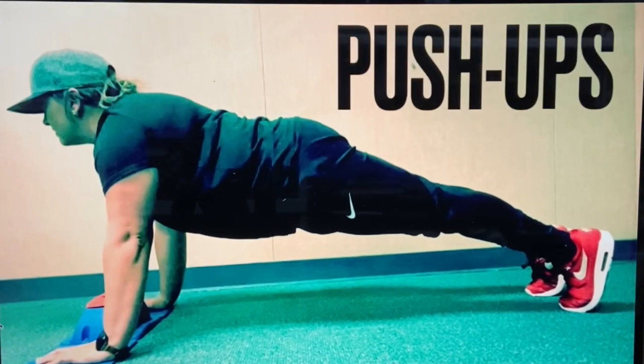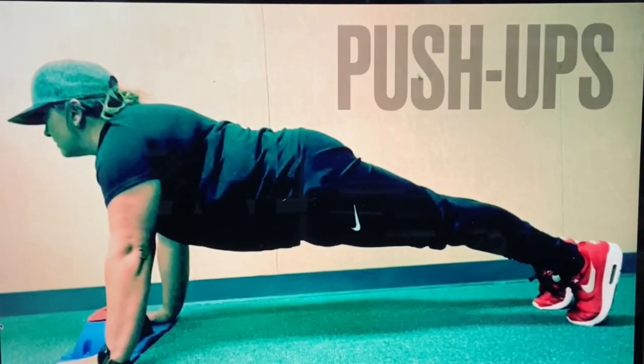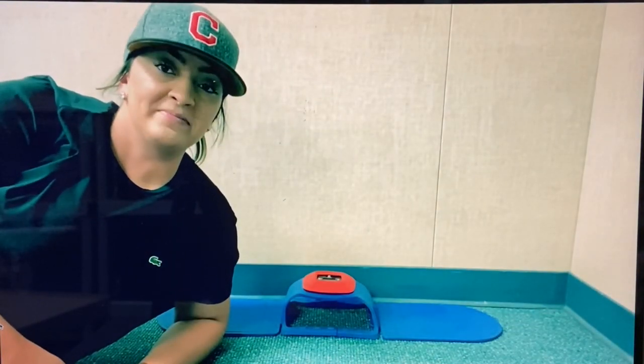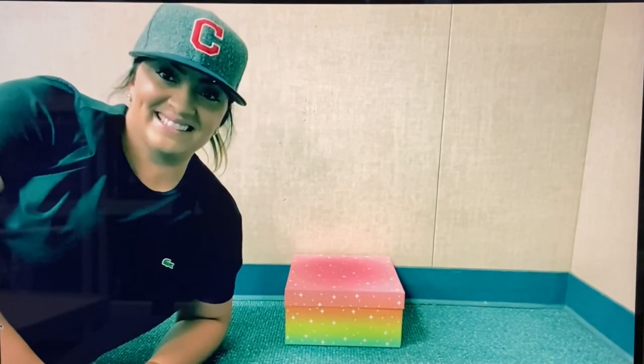Next up, push-ups. The next time you get to do push-ups with me, you'll get to use this awesome push-up tester. But since you don't have one of these available to you, you can use a shoebox. Now I'm gonna need some help to show you guys where exactly the shoebox should touch you when you go down for your push-up. Yes, we need your help with push-ups. This area below your neck is where your box should touch your body when you go down for your push-ups.